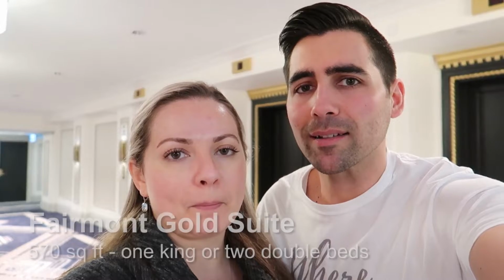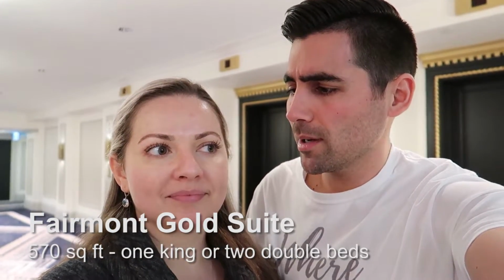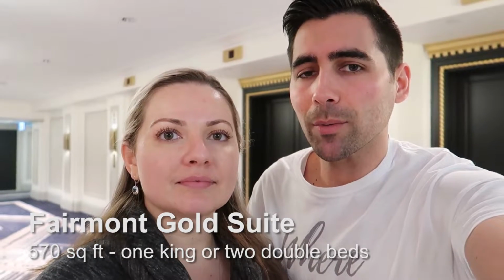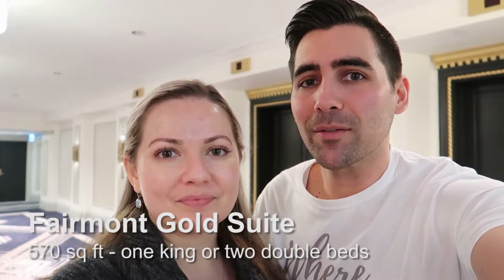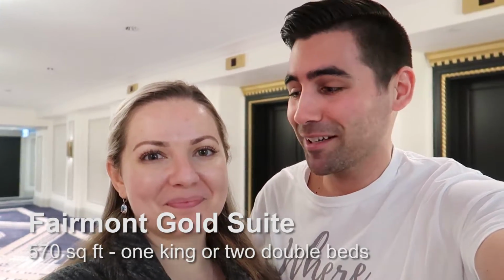So yeah, this is, I think it's called a Fairmont Gold Suite, like the highest level suite. I think there's a junior and then a regular gold room, and then we have the higher level suite. Okay, so this is 570 square feet. And honestly, we just want to go check it out. So let's go check it out.